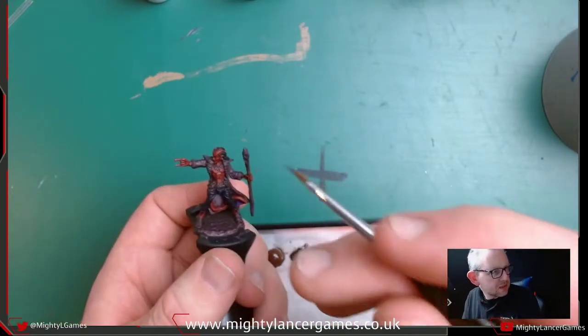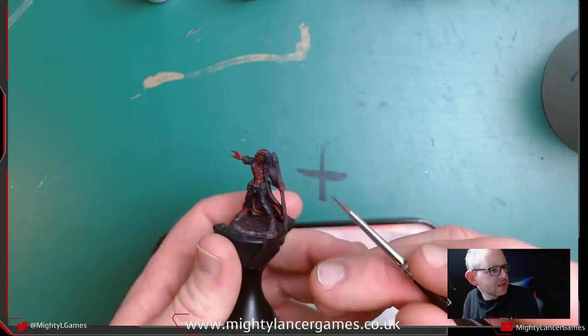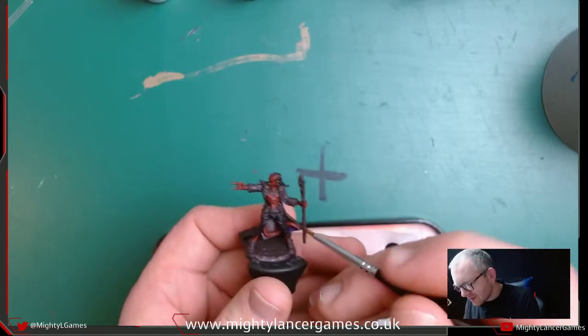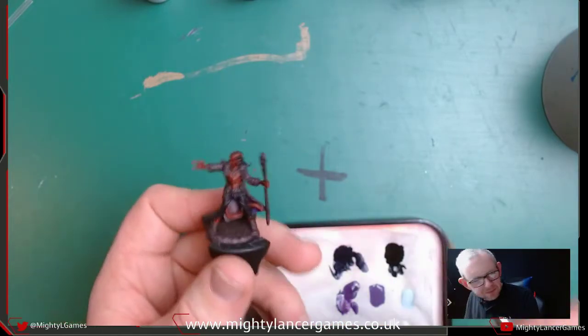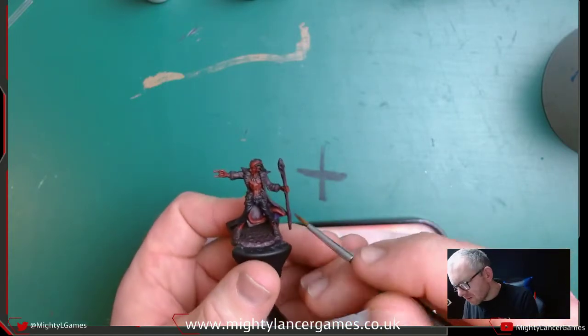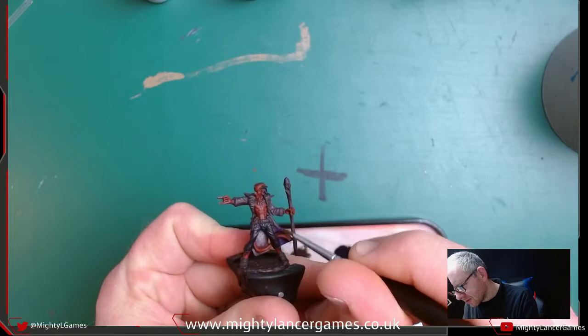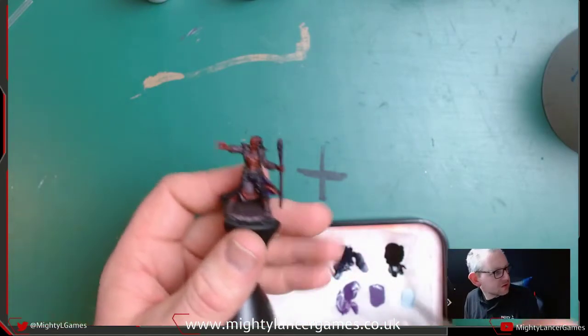So Mrs. MLG is doing an amazing job here. She's doing the chat at the side of me and also painting a mini. Yeah, she's multi-talented. She's got a mini to paint for the day. Mrs. MLG is painting a mushroom man from Reaper, a myconid, which looks awesome.